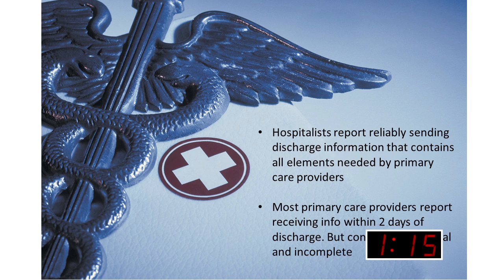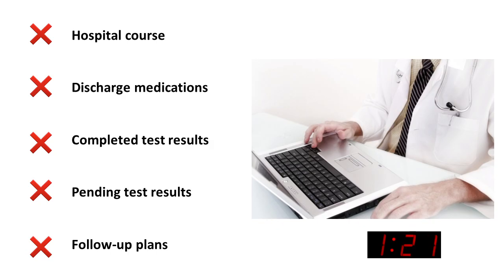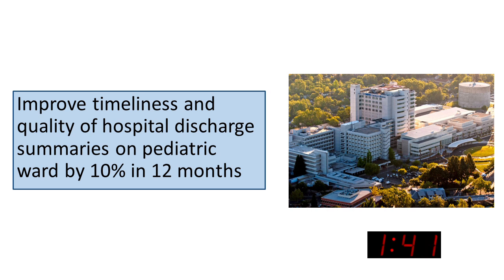Although 3/4 of primary care physicians said that they did receive discharge information quickly, the content of summaries was often suboptimal and incomplete. Discharge summaries often lack key components such as hospital course, discharge medications, completed test results, pending test results, and follow-up plans. An additional problem is that many summaries, even those that lack critical pieces of information, are narrative and too long to be useful in busy outpatient settings.